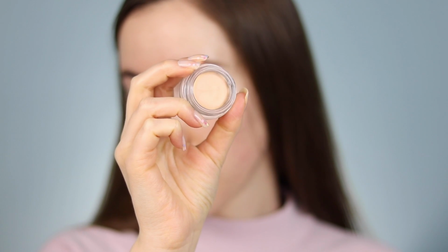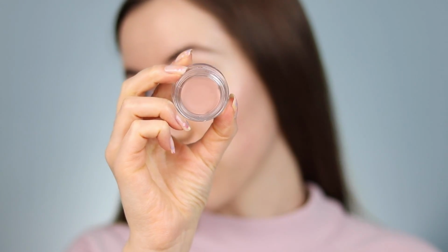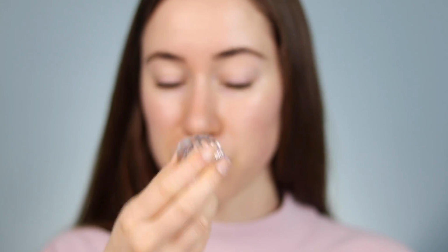So the first shade we have is called Bronco, which is just like this kind of yellow toned beige color, which I think would be really nice as an eyeshadow base before going into eyeshadow. That's actually how I'm going to use them today. We also have this one right here, which is called Laurel. This is beautiful. I'm actually really excited about this shade. I could see myself wearing this all over the lid on its own.